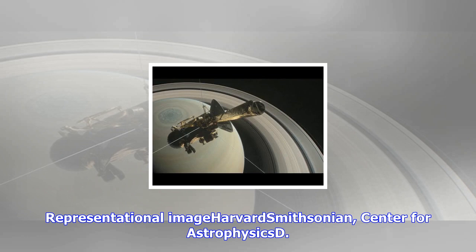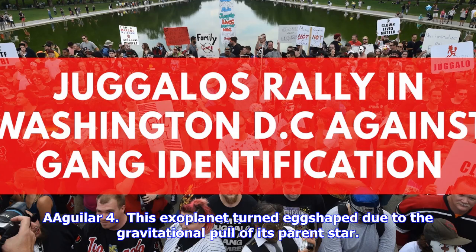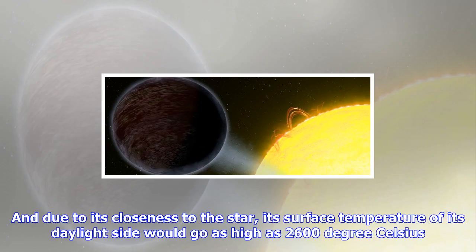7. This research led to the finding that WASP-12b's atmosphere comprises atomic hydrogen and helium. The first planet whose albedo measurements were spectrally resolved was HD 189733b, which is also a hot Jupiter, WASP-12b being the second one.